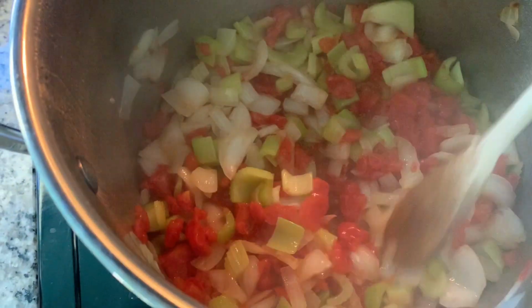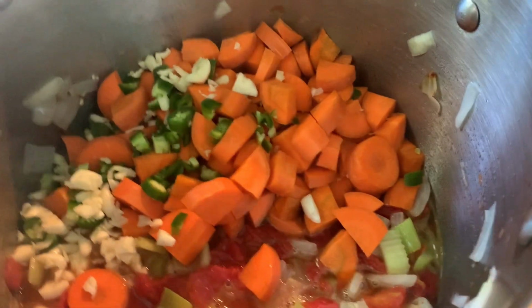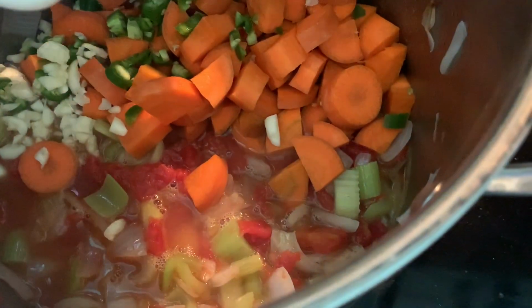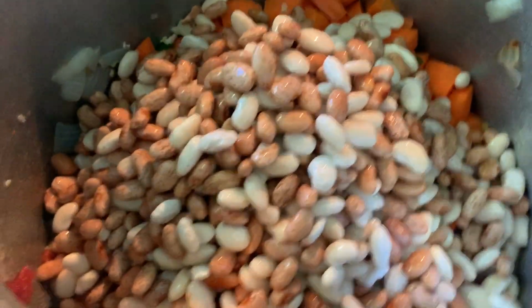Onions are getting translucent, I'm gonna dump these tomatoes in. Oh, that's so loud. Now I'm gonna dump all the rest of my veggies in and my broth and the beans. Okay, we've got the carrots, the jalapeno, the garlic. I added that little bitty cup of broth.